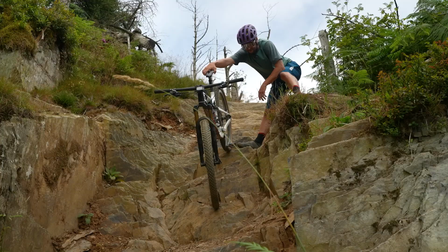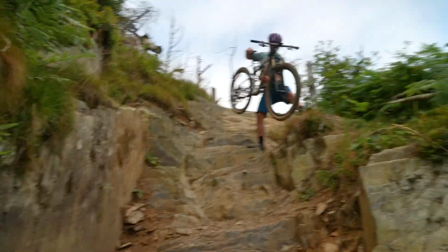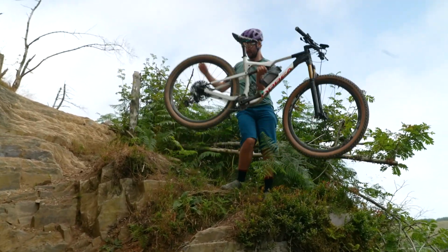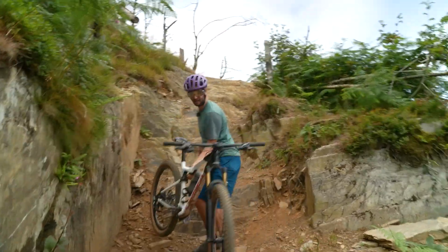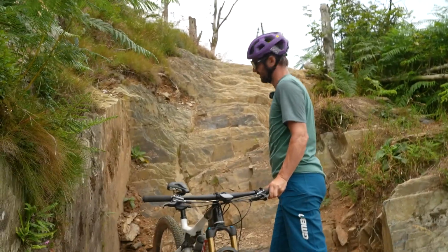That's not XC bike fun. That's where it would all go Pete Tong. Hoi! So we'll go this way. Oh, okay, I don't know where to go now. I like that one. Yeah, those steps there, that's got to be like 10 foot tall at least.